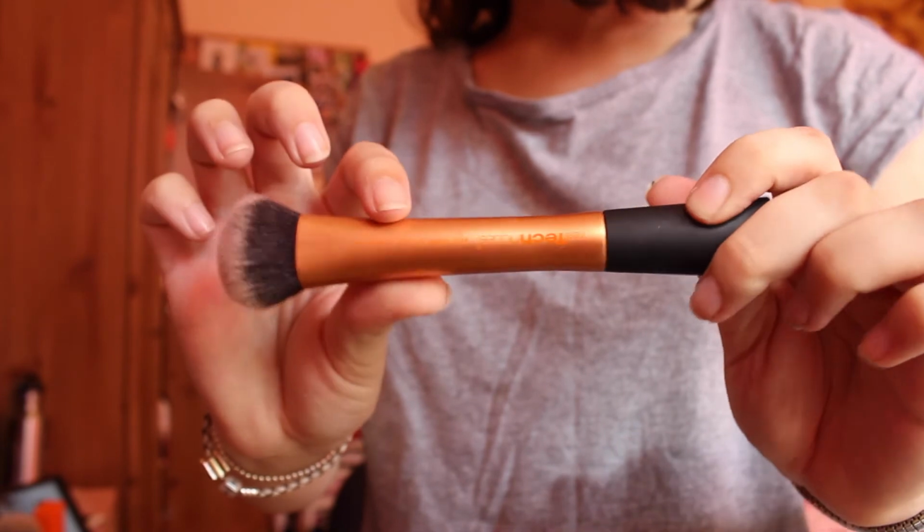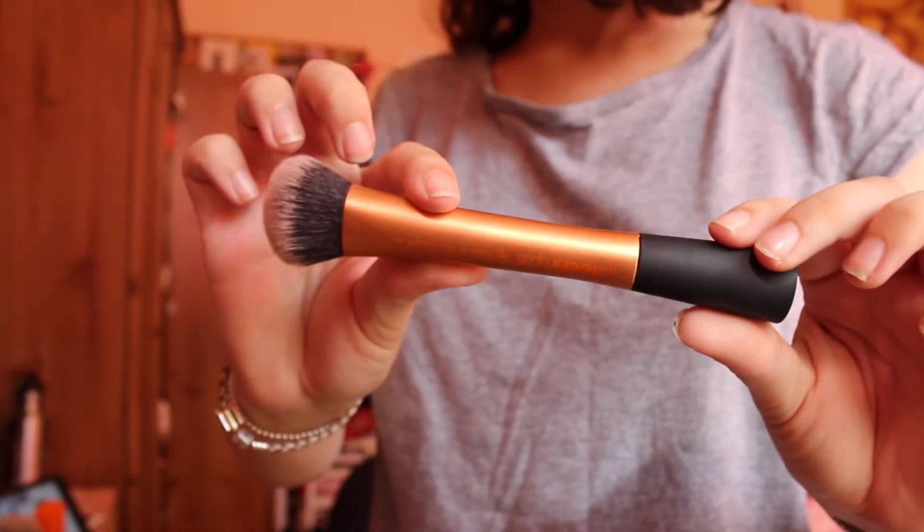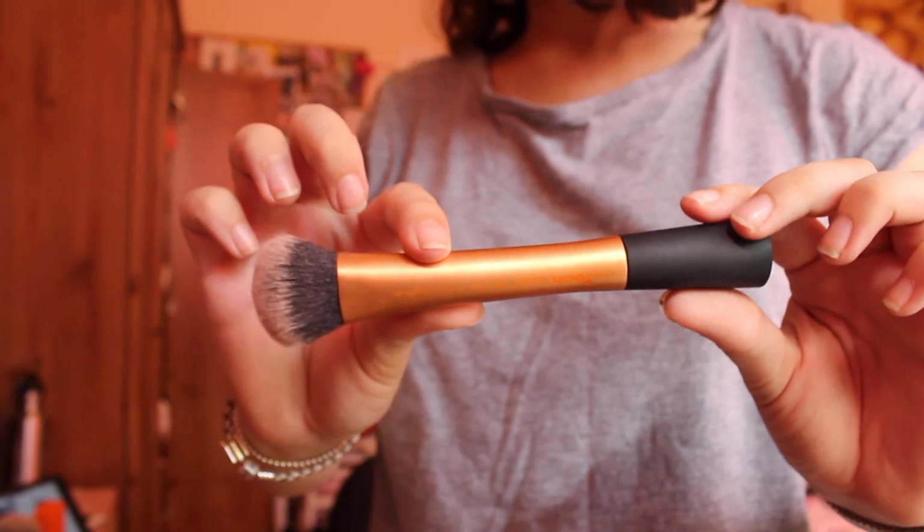Another brush I have is the Real Techniques Expert Face Brush, and again I am a big fan of Real Techniques, not just because Sam and Nick are from Pixie World on YouTube, but just because these brushes are so soft, and they're still pretty expensive in Australia, but compared to a lot of brands they're really affordable. I used to use this brush for my foundation, it does the trick fine, but I actually prefer to use it for my bronzer now.